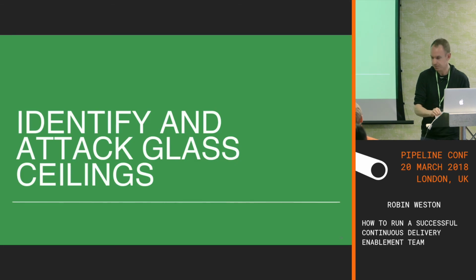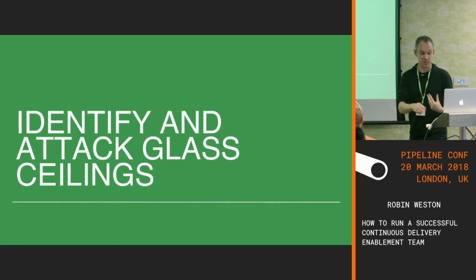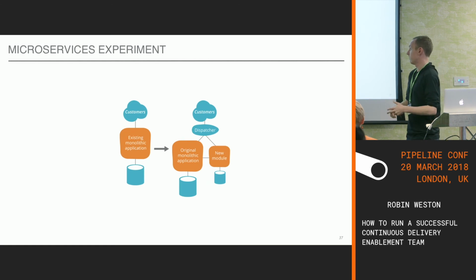And lastly, there are going to be some things that you just can't fix. They're not within your bounds of responsibility, but they're glass ceilings and they're going to impact you. Just because you can't directly affect them, you can use what you've learned, and especially the data that you've got, to advocate for changes that other people can take forward. The example I'm going to give is the microservices experiment we did.